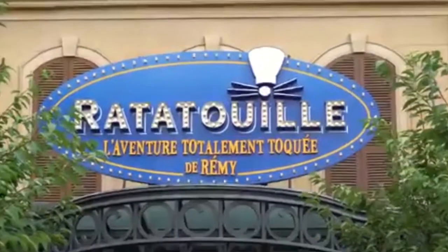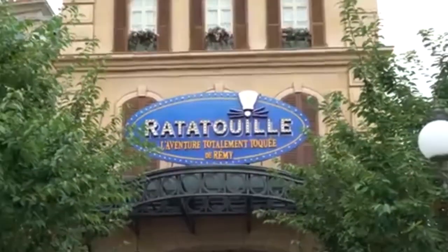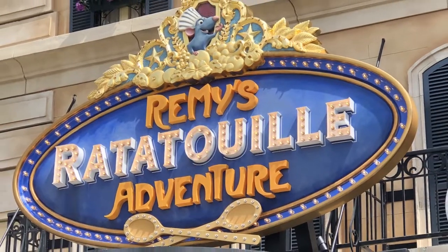I also definitely appreciate the parts that were kept in French to make it more authentic. This ride is originally from Disneyland Paris, and they basically just copied and pasted it over here. But I really like the fact that they kept the parts that were in French. I'm glad they didn't just make it all in English. Makes it feel more authentic and real, and I love that about it.